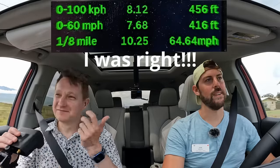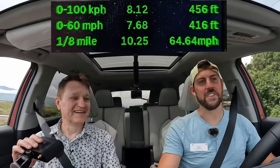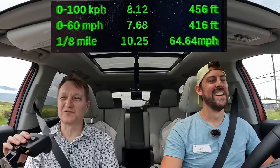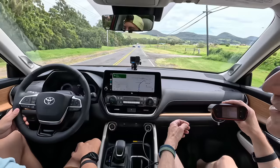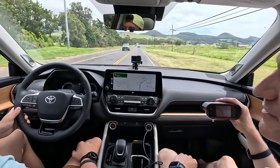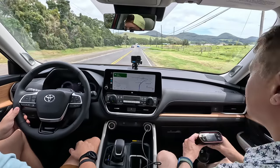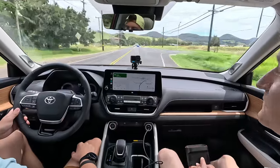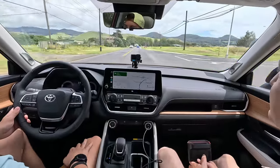8.1. 8.1, yeah. So maybe because we're at a little bit of altitude, but that's pretty decent for a pretty large, heavy vehicle. I think no complaints really. No. I think it's serviceable. If you want that performance, you're getting the Hybrid Max, simple as that. This is just the, I don't really care, I just wanted to meet the needs and demands of the family, and that's what this is, the basic workhorse here.